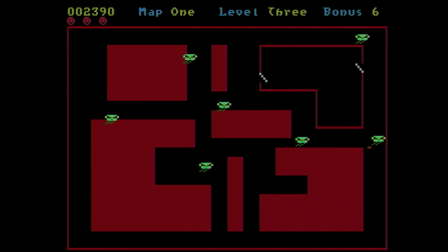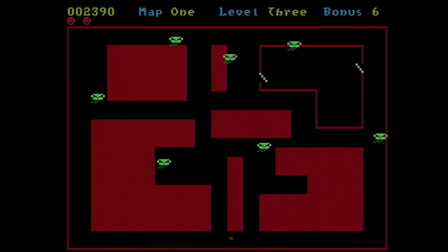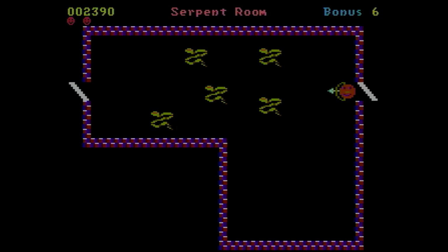Let's see how far I go. One room left. Oh! Dead. See if I can get it. Let's try again. So one final room. Can I make it? Let's see here. Oh, yep. So there you go.